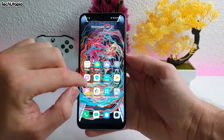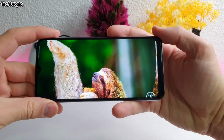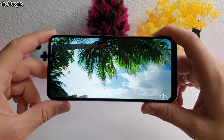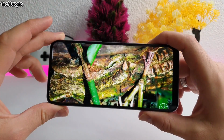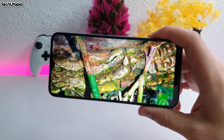We've done that. Let's begin this review with reviewing the screen itself. We're going to test some video. Here we go, the Realme V3. Sorry, maybe in this review I'm going to make a mistake by quoting it like the V5, because I just reviewed the V5 two days ago, which is around $50-$60 more expensive with the same chipset, but obviously better specs, design, display, etc.